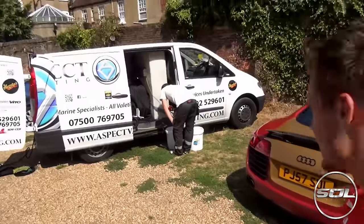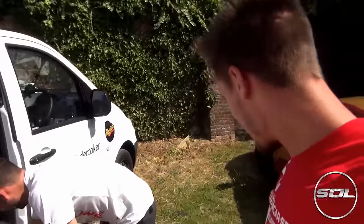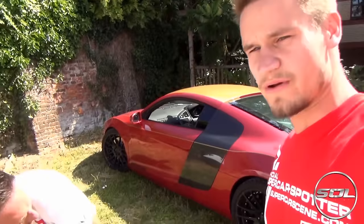The last time I washed this car, it was down in the south of France, and I tried to get as many dead bugs off the car as possible. Since doing that, I have driven over 1,500 miles and down here to Eastleigh in Hampshire, very close to the headquarters of Aspect Valeting. If you don't know who Aspect Valeting are, they are an incredible car detailing company which I've been working with since I bought my Audi R8.